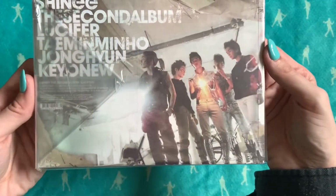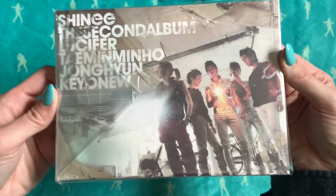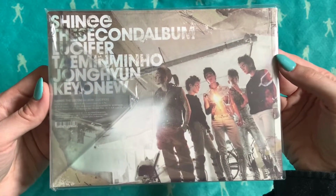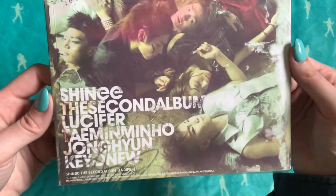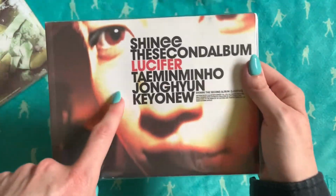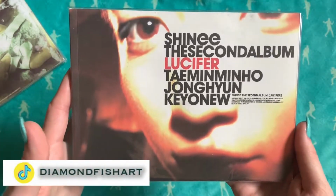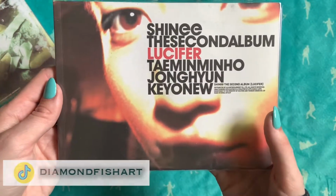Obviously, Lucifer was SHINee's, I'd say, most profound comeback. This is the one where they got a lot of new fans all at once, and it took the industry by storm. It's so good. And these pictures are so good. And then we have version B, which I like the photos in this one better. Again, I show that on my TikTok if you want to see what they look like, but they're more behind the scenes photos. I didn't get this one for a long time because I thought Minho's face was very close and weird, but I like the pictures in here a lot better.